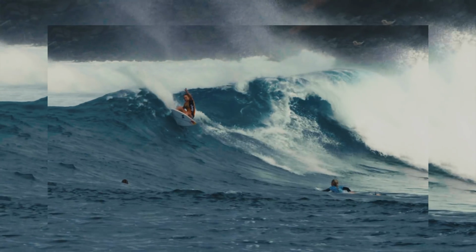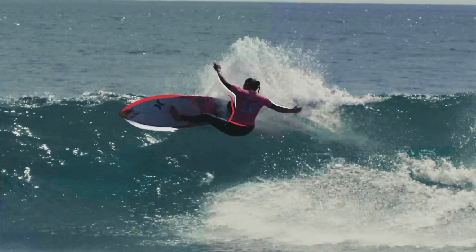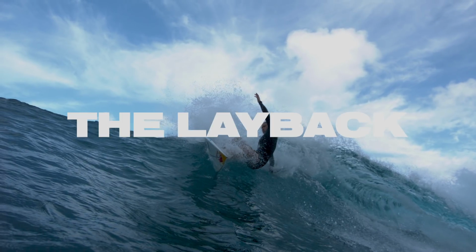I try to integrate the layback jam as much as possible because I have a pretty high success rate with it. It's just so beautiful to watch when it's done right. It looks exciting and dynamic.